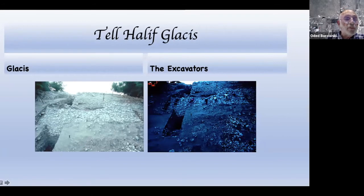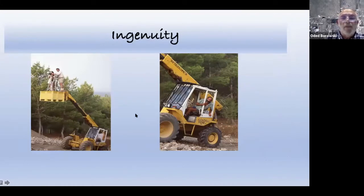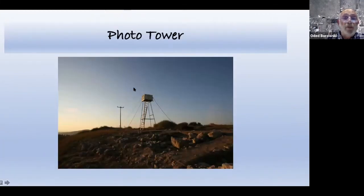In the case of taking pictures on a slope, we needed some ingenuity. So we borrowed this tractor from the kibbutz, and we used it for taking that picture that you just saw. But on level land, we needed a photo tower. Again, our relationship with the kibbutz was very, very good. So we borrowed this stand that was used in the farm. They raised turkeys, and this would hold on top of it a water tank for the turkeys. So we took it, we built a tower, and we used this tower to take overhead pictures, except that moving this tower is a little bit problematic, but we managed.